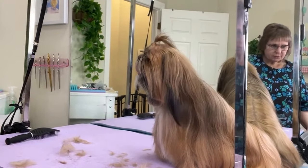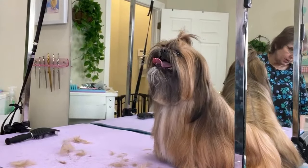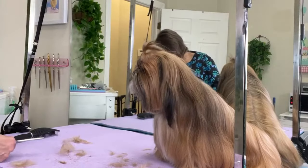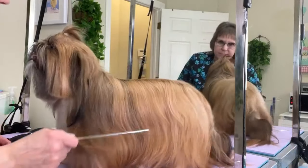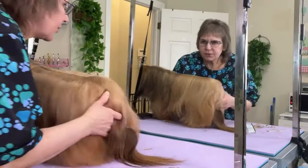Chica, Chica. You know what we need? We need a squeaky. Yes, we do. The next one gets way over there. I think it's way over there, Chica Chica. Let's grab it.